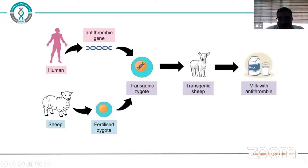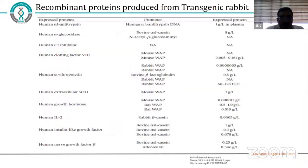Even people have done that in plant also. So these are a number of examples that successfully made these different proteins. These are the different proteins expressed in the rabbit milk using these different promoters of the milk protein genes. And this is the quantity of the protein they have obtained in the milk of the animal.